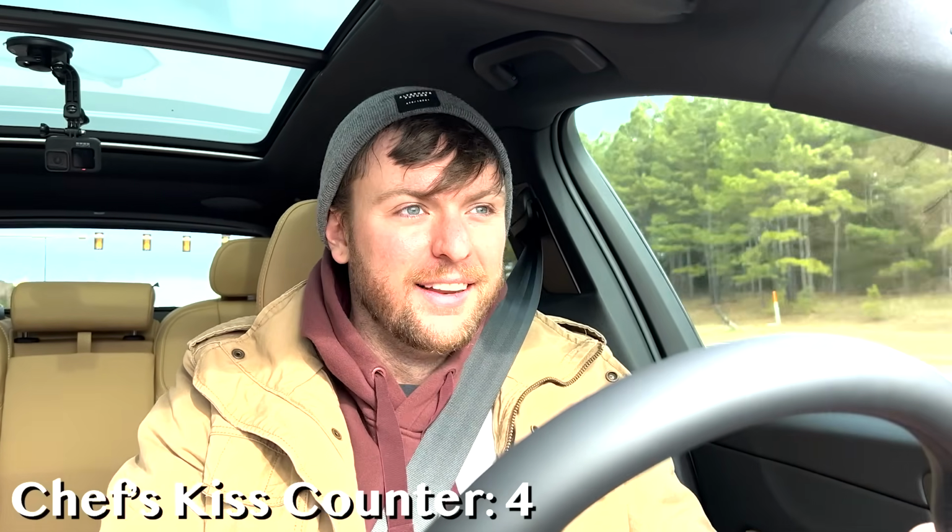chef's kiss. I think with the suspension, it's not as smooth as I'd like it to be for a luxury car. You can definitely feel a lot of the bumps and stuff. I think maybe if you had the optional air suspension that it would be a little bit smoother. Not too sure. I haven't driven that one obviously, but I expect a little bit more from the suspension, but it's not bad.